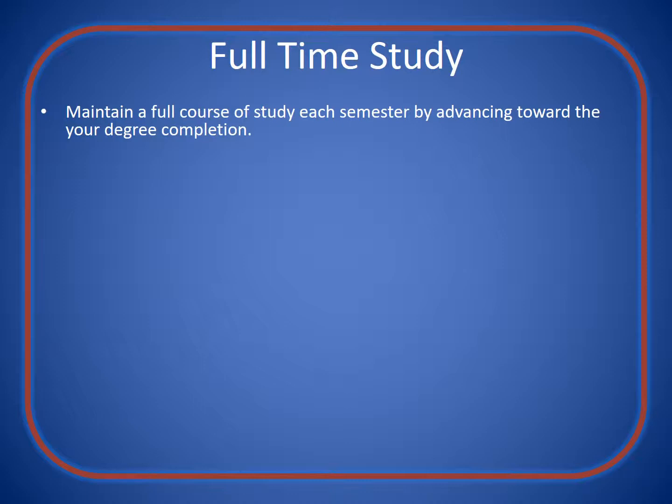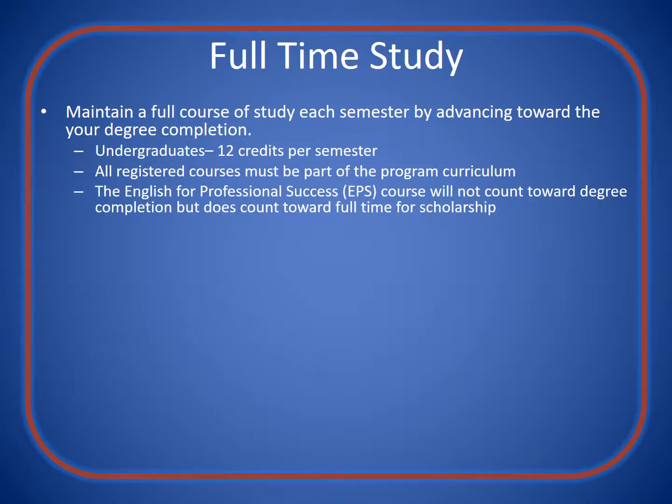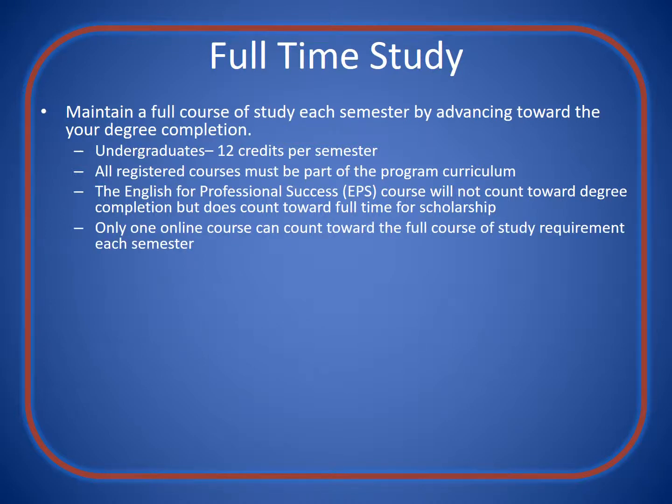One requirement is full-time study. You must maintain a full course of study each semester by advancing towards your degree completion. As an undergraduate student, that would be 12 credits per semester. All registered courses must be part of your program curriculum. The English for Professional Success, or EPS course, will not count towards the degree completion, but does count towards full-time for your scholarship.